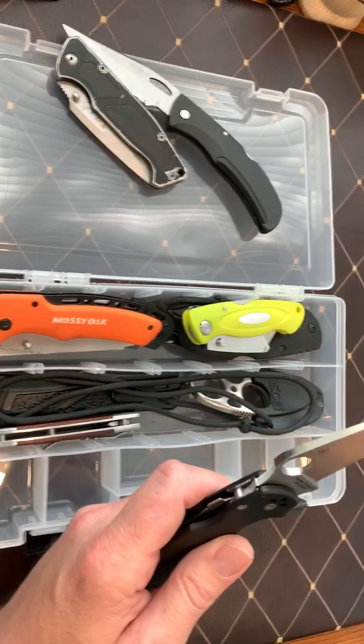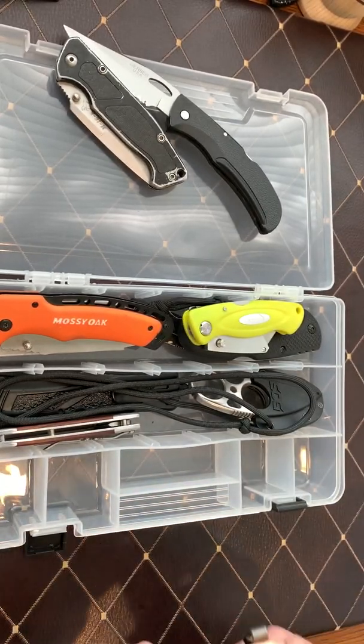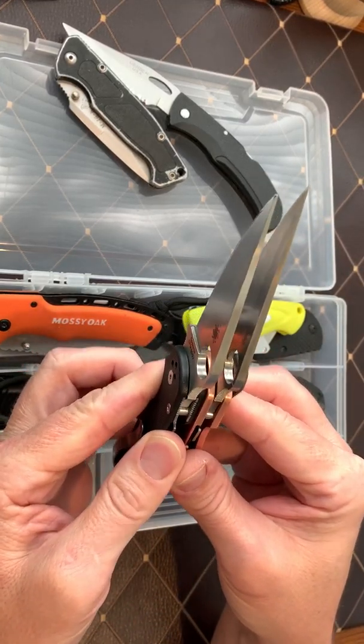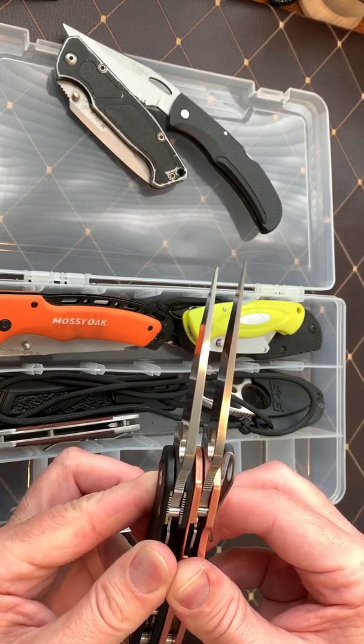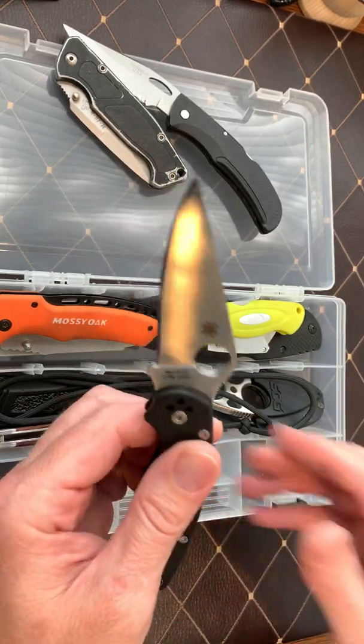Let me see. Where's my? Oh, there it is. This is my real PM3. So it's either a copy of a PM3 or... actually, it's a copy of a PM2. They didn't even get the blade length right. So it's a really bad copy.